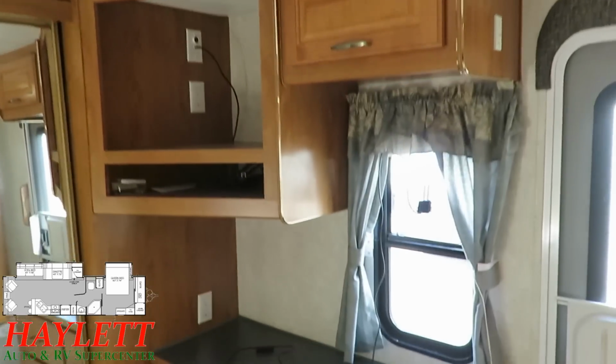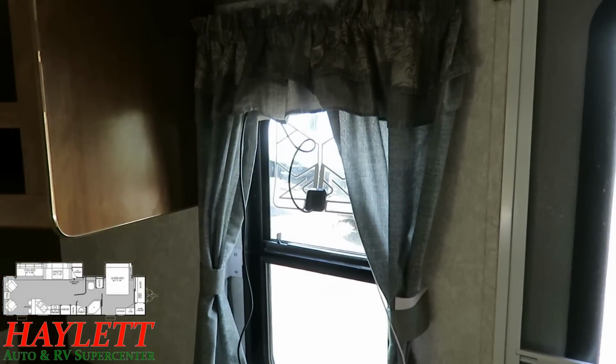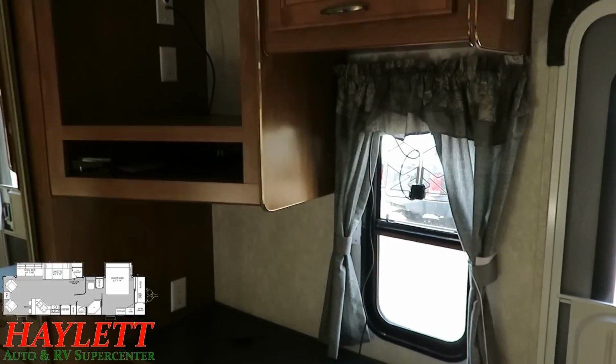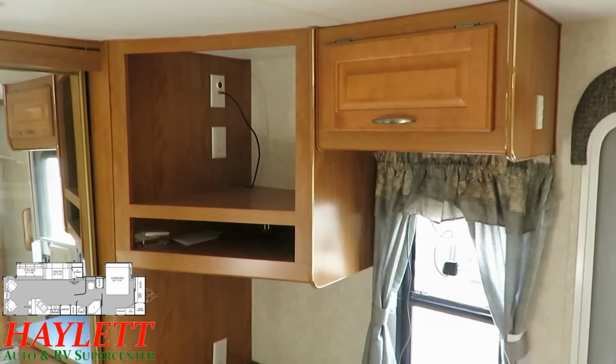And then you might notice there's this little cable kind of hanging down here. That is one of these little accessories where you could put a little window antenna receiver in there and then just hook it up to the TV if you're looking to get a little bit more antenna service than these old things were capable of providing.